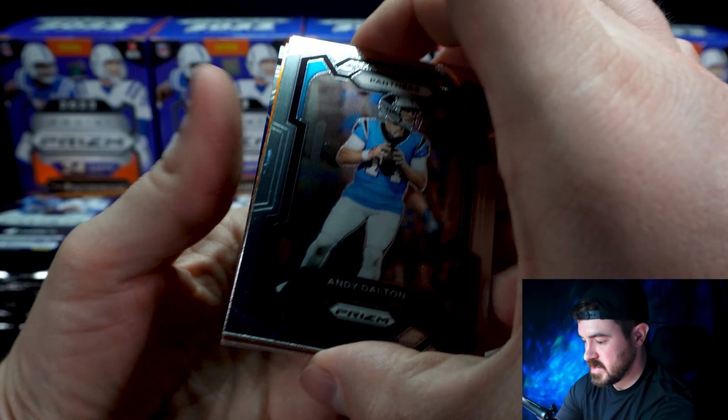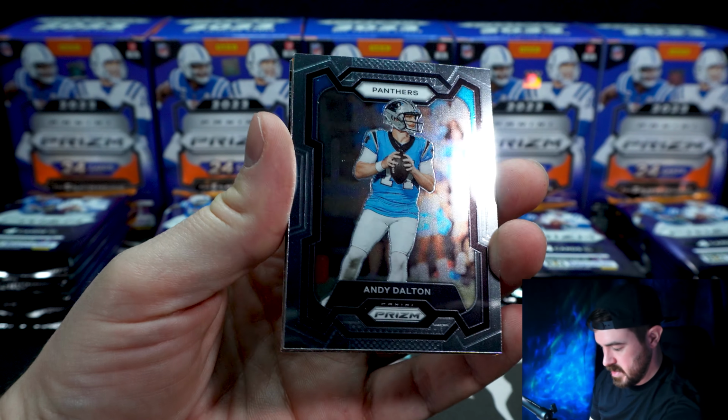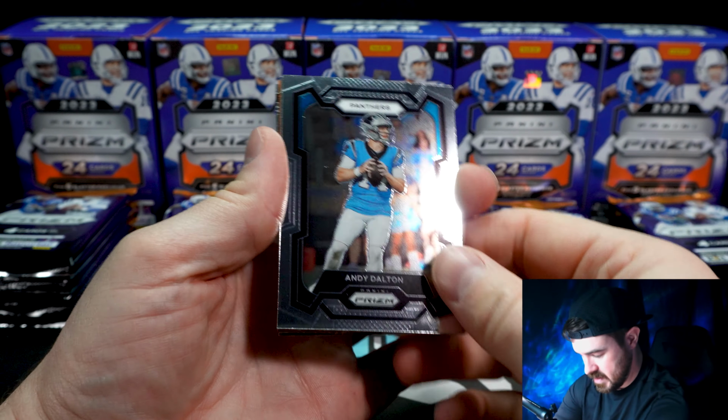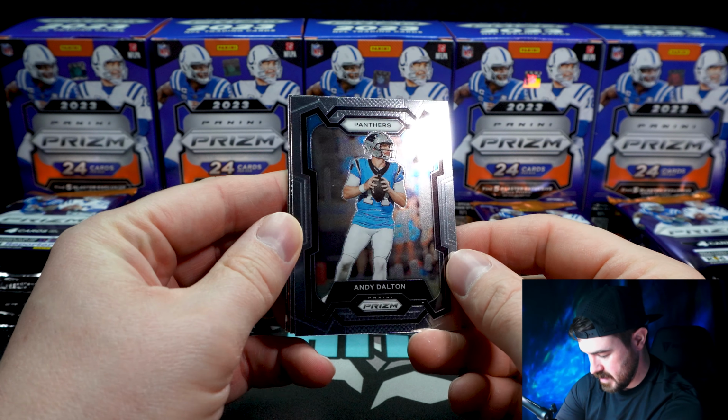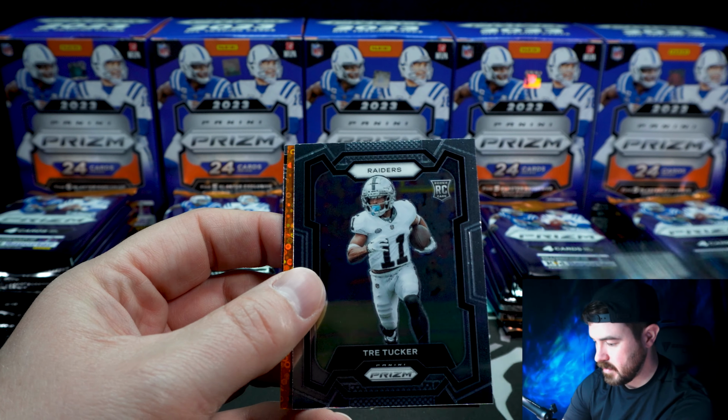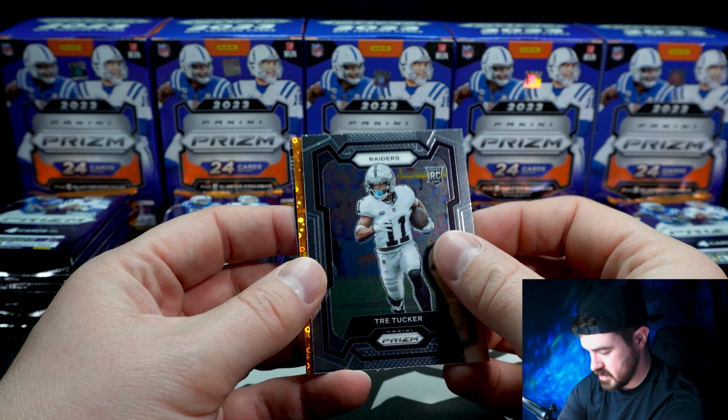All right, here's your base card. Pretty nice. Nothing crazy this year. It's not a whole lot different than the last ones, but I think they look pretty cool. All right, Andy Dalton, Trey Tucker on the rookie.